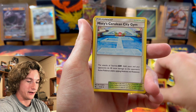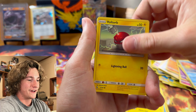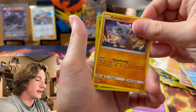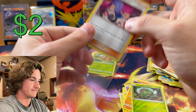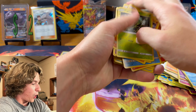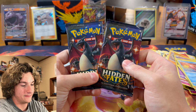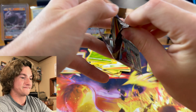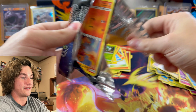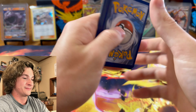Fighting, Magmar, Misty, Charmeleon, Magikarp, Pikachu, Voltorb, Koffing, Jessie and James holo. Guys, we are down to our last two packs. Double Charizard shinies. You know what that means, right? It means nothing. The card arts on the packs mean absolutely nothing. We're still gonna get absolutely destroyed.